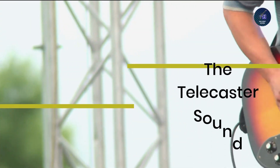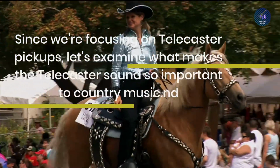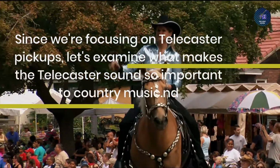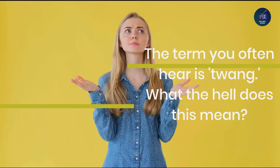The Telecaster sound. Since we're focusing on Telecaster pickups, let's examine what makes the Telecaster sound so important to country music. The term you often hear is twang. What the hell does this mean?